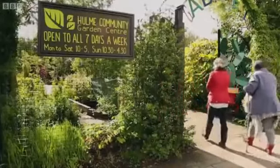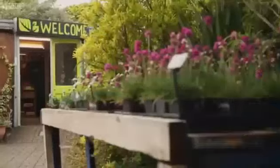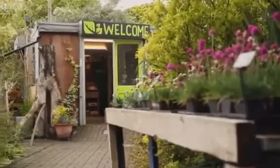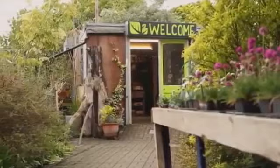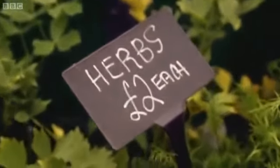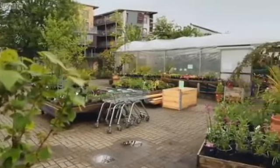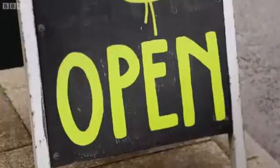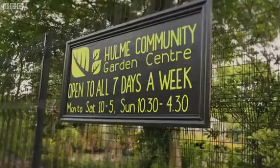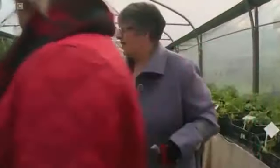With things hotting up in the time travel garden, Shirley and I have come to a local community garden centre in Hume, equipped with Danny's shopping list, which has just one specific item on it. Time. Very funny, Mr. Clark. This garden centre was set up by a group of local residents as part of the regeneration of this once run-down area. At its heart is an ethos of recycling and sustainability. We've come to meet one of the gardeners, Tim Knight, who's a bit of a time lord himself.